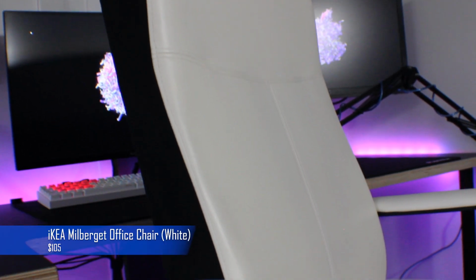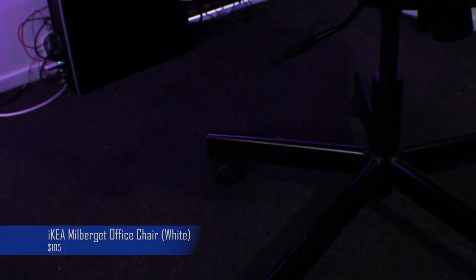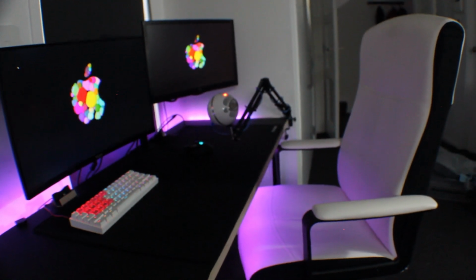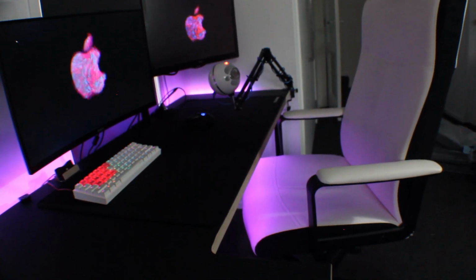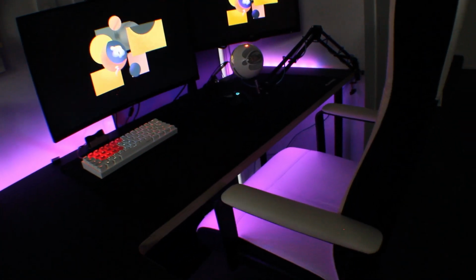Next on this list we have, I don't know how to pronounce this honestly, I think it's Milberget or Milberget, office chair from IKEA, which I absolutely love. Unfortunately for any Kiwis watching, we don't have IKEA here in NZ, which sucks, I know. I only got this as I was on holiday in Melbourne, and we bought extra shipping to get it home, as it was still cheaper to do that than to buy another brand here, to be honest.